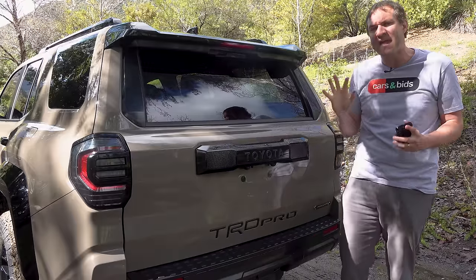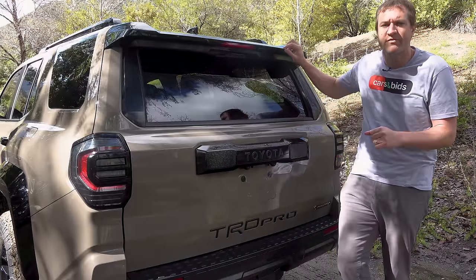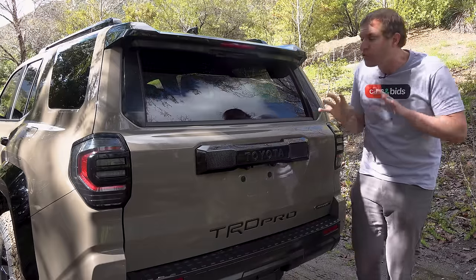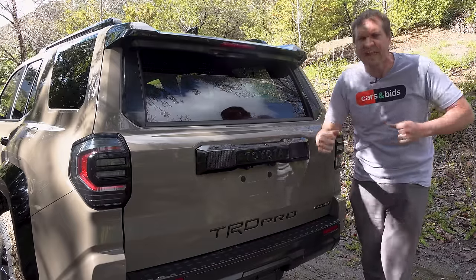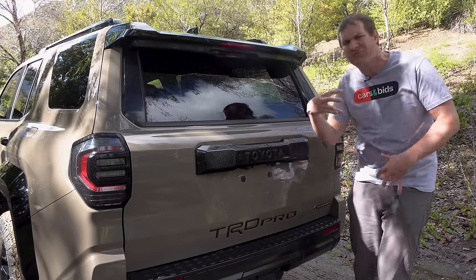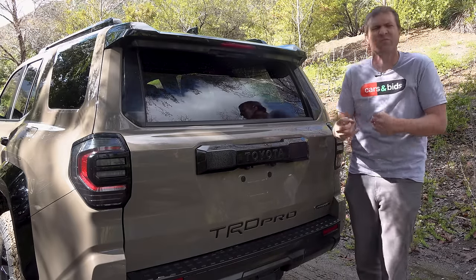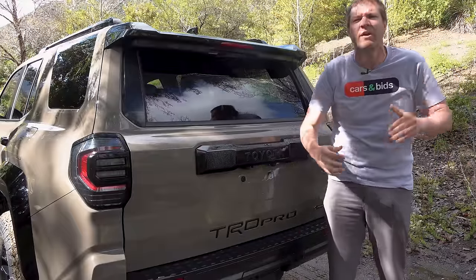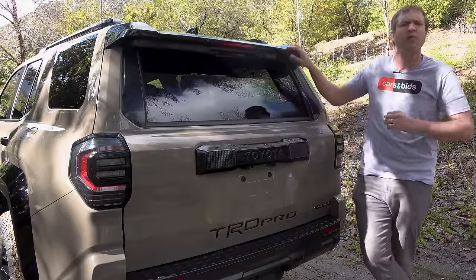Now, the two big new trims for the 4Runner this year are the Trail Hunter and the Platinum, so let's cover them. Trail Hunter is going to be an overlanding-focused version of the 4Runner, whereas the TRD Pro is for technical off-roading in the toughest possible spots, the Trail Hunter is more for going camping in far-reaching places, the regular overlanding things.